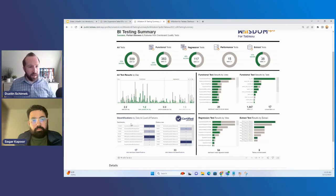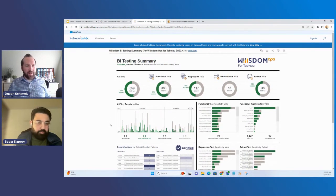But now in this latest release of Wiiisdom Ops for Tableau, we're giving the ability to certify at the dashboard level, of course. And this administrative level view now shows when those latest decertification events were. So if you imagine looking at this view every day, you're going to see, again in another place, popping to the top, the fact that a dashboard was decertified. Click into it and see what was going on.